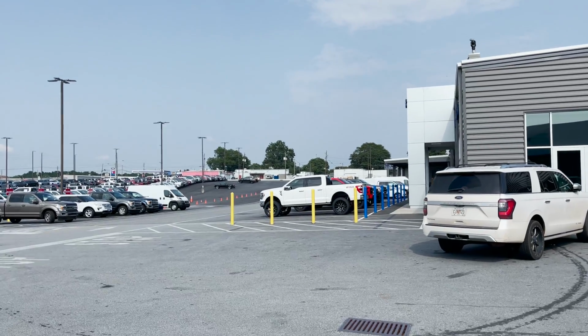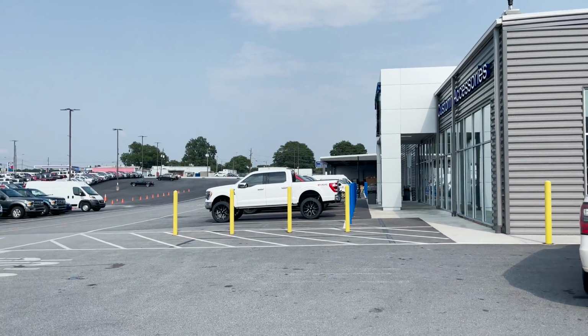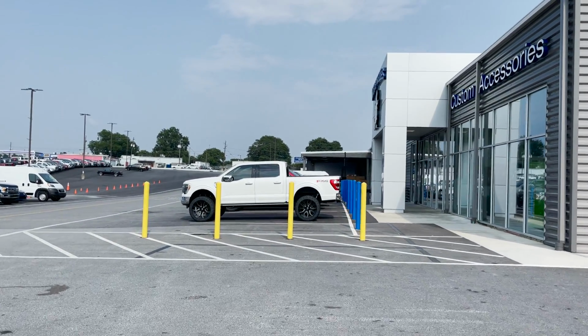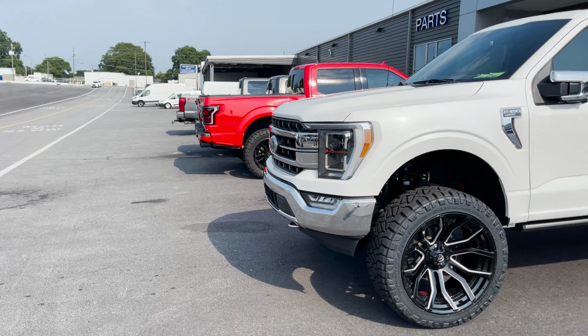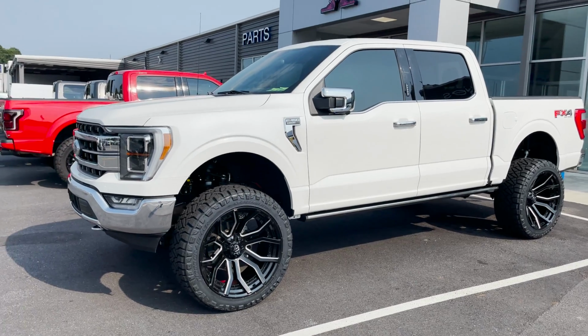So you know I film solo most of the time. I've got my GoPro here for my rolling shots, got to with the 24s y'all, and what a beauty. Just something about an Everest edition on 24s.